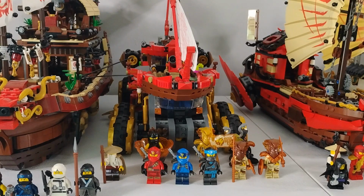Moving along is the Land Bounty, 70677, released in summer 2019 with Season 11 sets. Had 1,178 pieces for $130. 9 minifigs, 2 of which were exclusive. You got a lot of larger pieces in the set, thus the little bit of a price bump from 120 from the previous cheapest one, or previous middle ground one, to now 130, which I think is pretty fair value for this. That is 11 cents per piece.